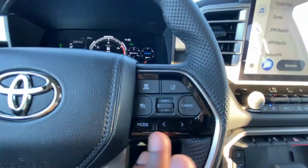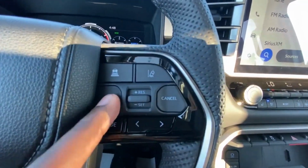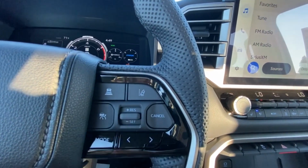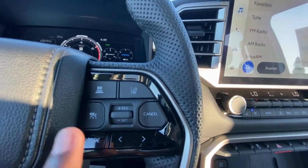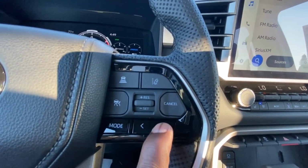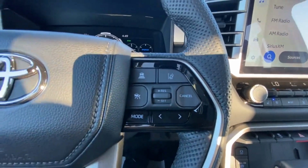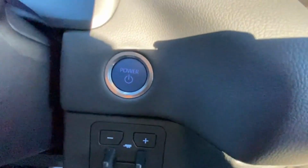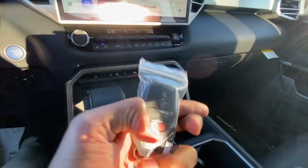Now to this side, again, we do get Toyota Safety Sense 2.5. Lane tracing system is here. Adaptive cruise there. You can just hold the button while you're turning it on to go to the regular constant speed control, and then gap adjust for that is there. Set the speed, cancel. This mode button goes through your audio sources. These arrows go through your radio stations or radio presets or track lists if you have them set up. There's our push button start. Finally, here's our key fob.